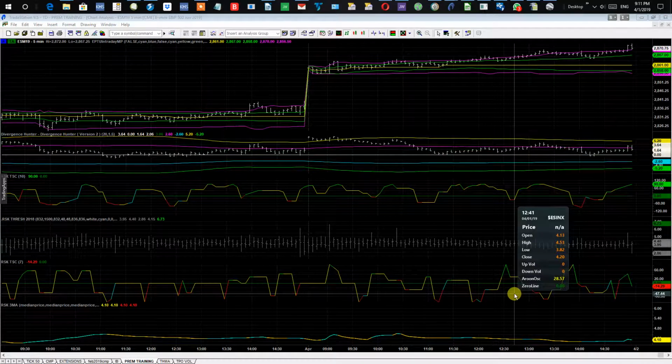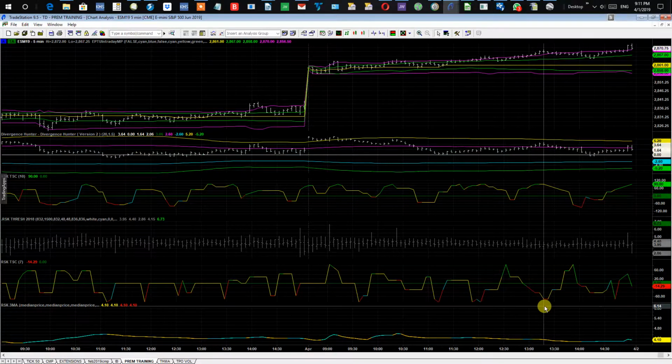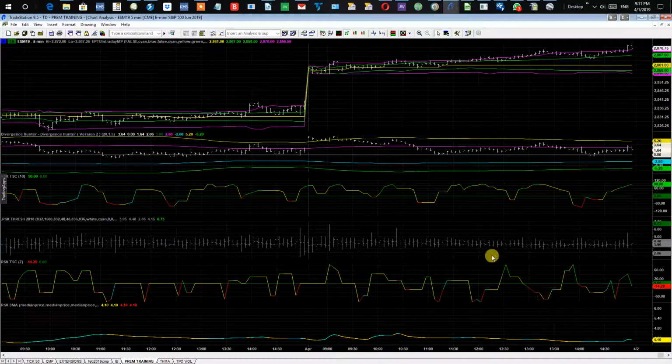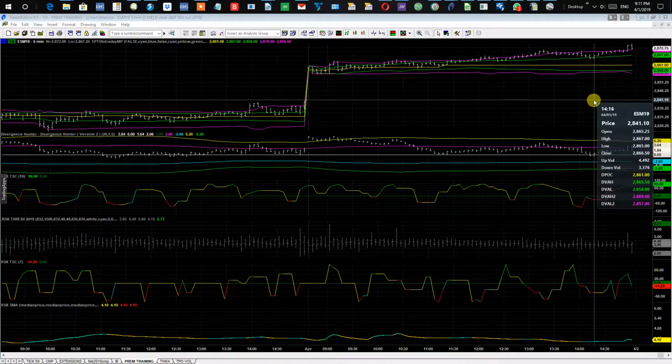We move up here, we move even lower here, and then we get more of a pullback as this continues to move up. So this is all showing that this is going to pull back. It does. And we finally get into the final move down here. And again, no obvious divergence here on a 5-minute chart.